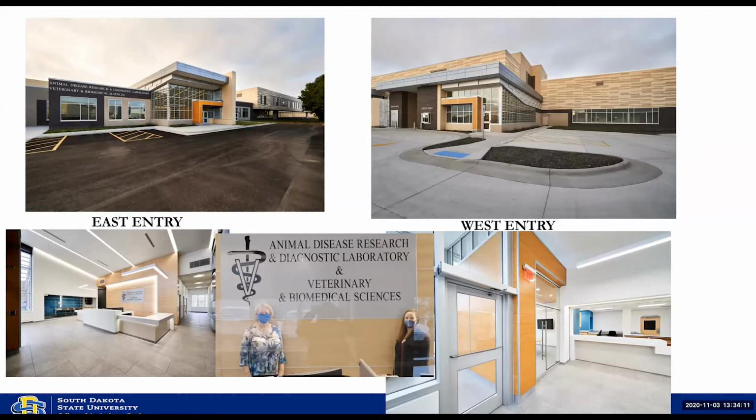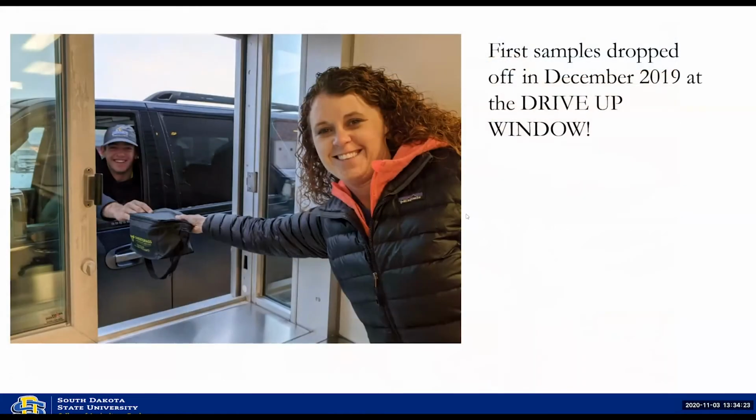But in the meantime, we have this west entry with a drop-off window, and also a couple other drop-off areas, and I'll just show you here. The first samples were dropped off in December of 2019 at the drive-up window. We receive samples. We don't give anything out, so not like McDonald's. But it's really good for biosecurity. I think we're probably the only veterinary lab that has a drop-off window. We wish we would have had it during the 2015 avian influenza outbreak. It would have been very helpful.